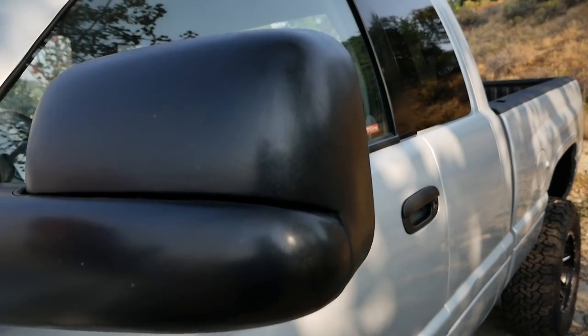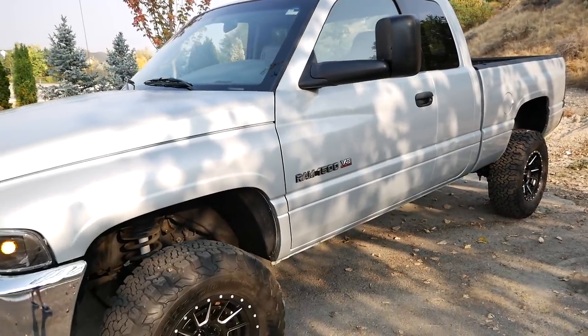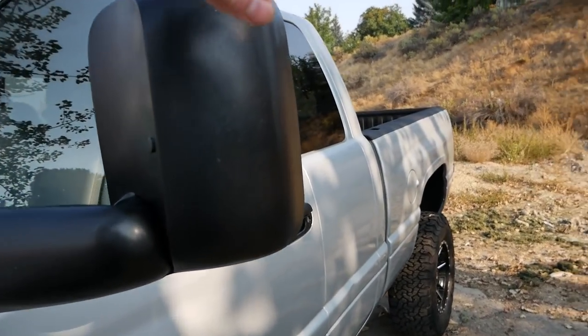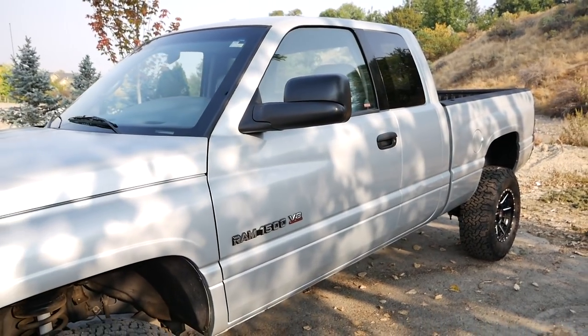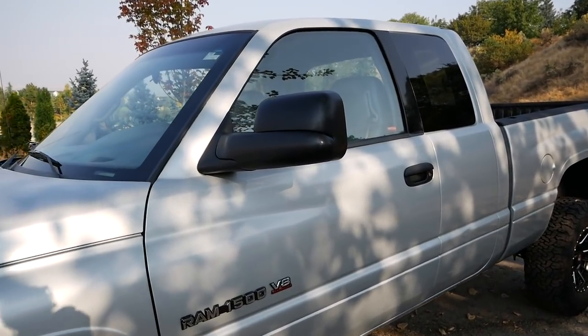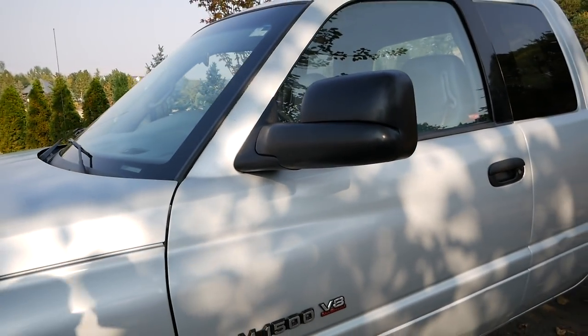Now, if I was an asshole, I would ride with them in this position right here, where, you know, just towing some big old shit. But no, I'm not an asshole. I'm not gonna drive around with my tow mirrors out because I don't have to compensate for anything. So anyways, mirrors were one of the first things I did when I got the truck. Like I said, I think it brought new life. I think it just made it look a little bit nicer overall. It made it look more like a truck.